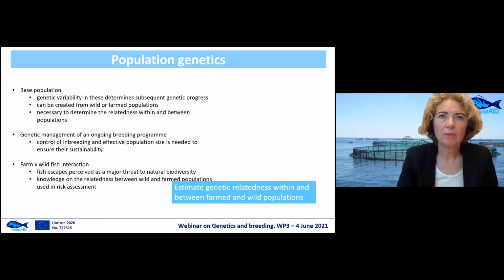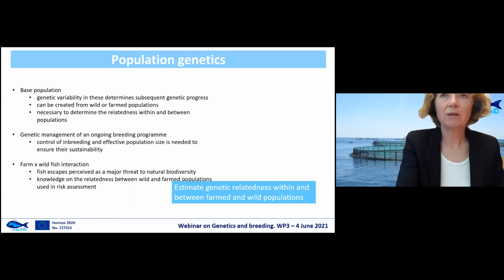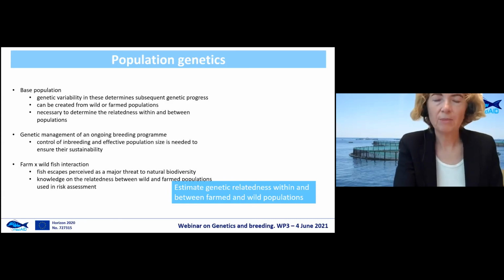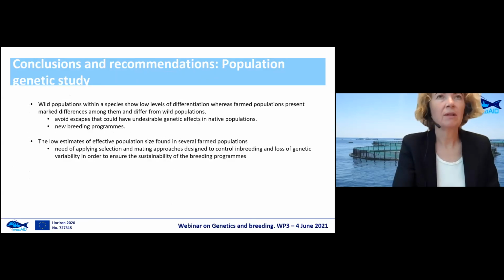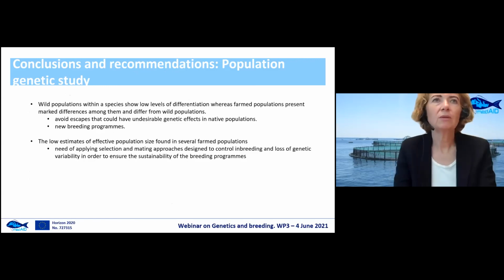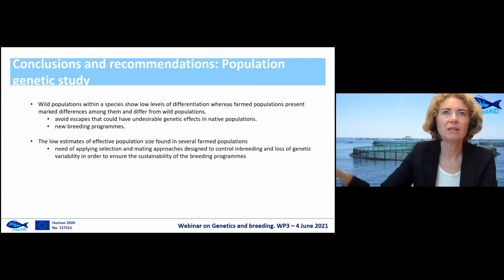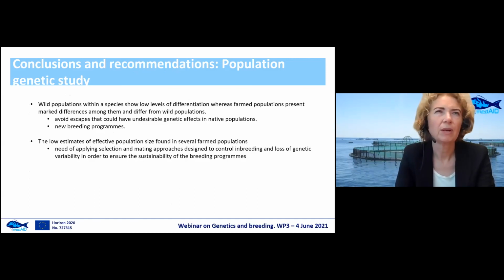So what we did in MedAID here was to estimate genetic relatedness within and between farmed and wild populations in the Mediterranean. And the short conclusions on that work were that the wild populations within a species show low levels of differentiation, whereas the farm populations show larger differences between them, and they also differ from the wild populations. So you can actually separate these two groups of populations.